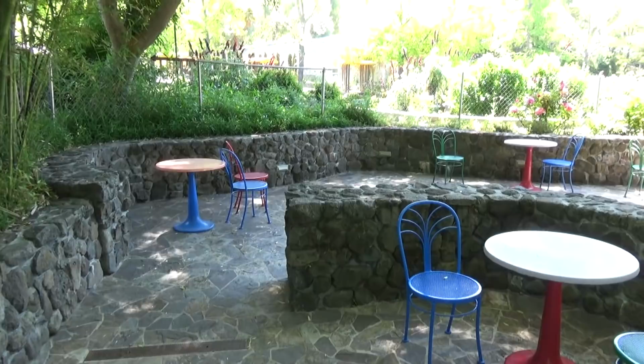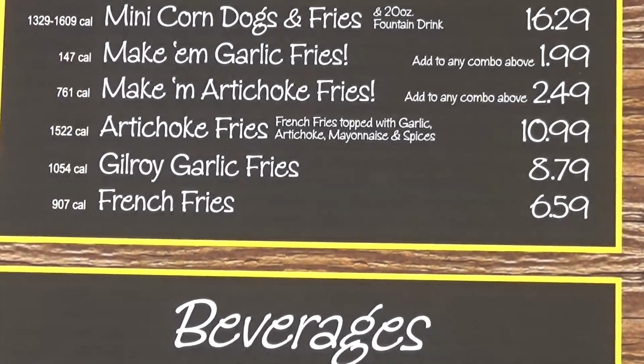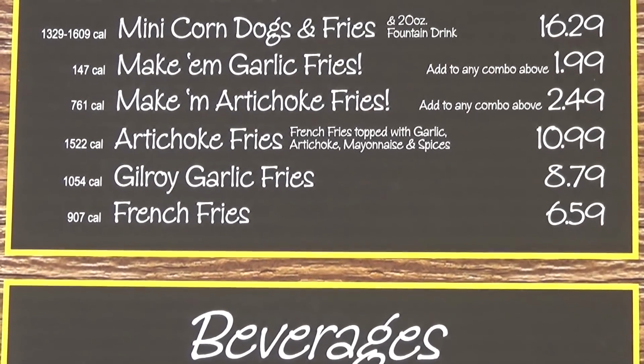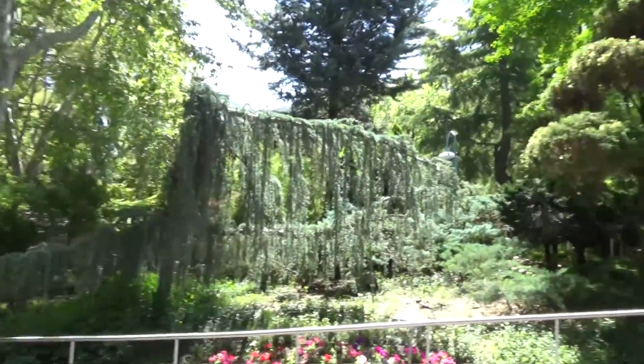I don't know. So right by the lake here, of course, they've got to sell some Gilroy garlic fries, which we were going to have until we saw that they were $8.79. And that'll do it for our time here at the Gilroy Gardens Family Theme Park.